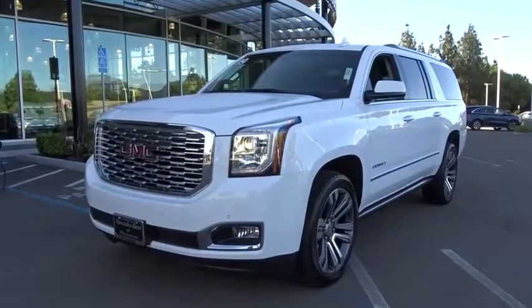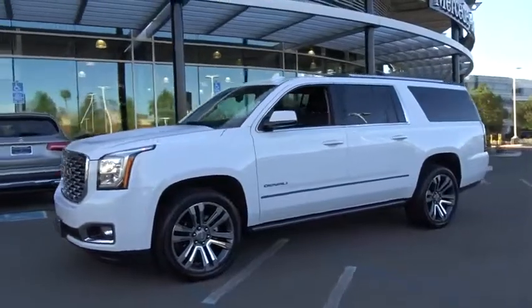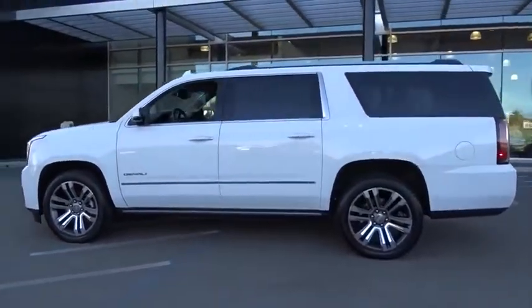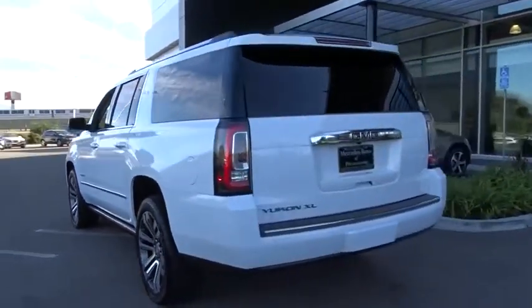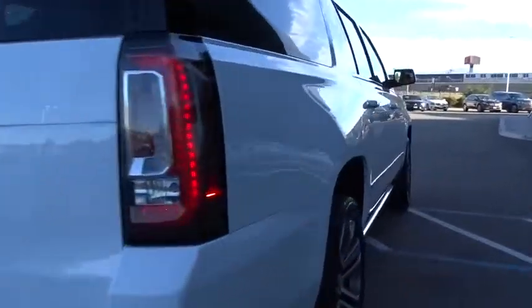We are pleased to show you the 2019 GMC Yukon XL. GMC Yukon XL is a great choice for families who need a full-size SUV with maximum seating. The looks don't hurt either. This vehicle has less than 5,000 miles. Here are some of this vehicle's great options.